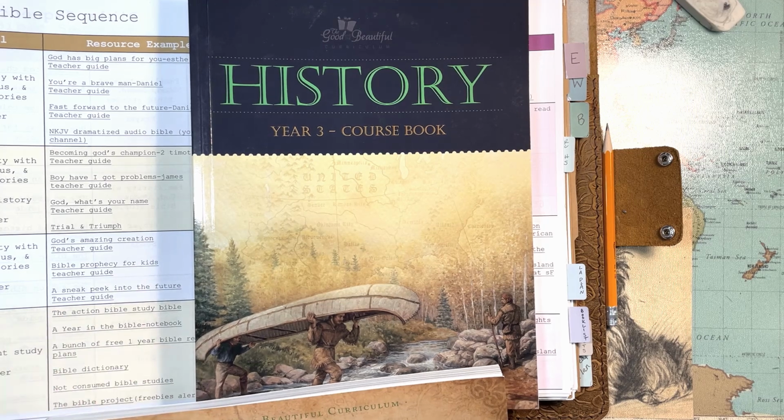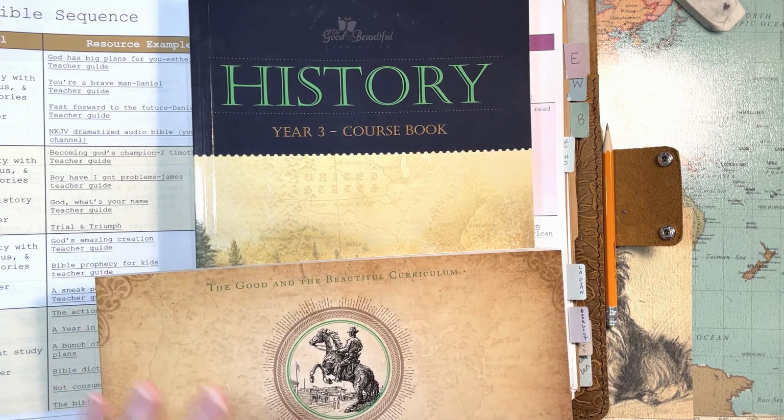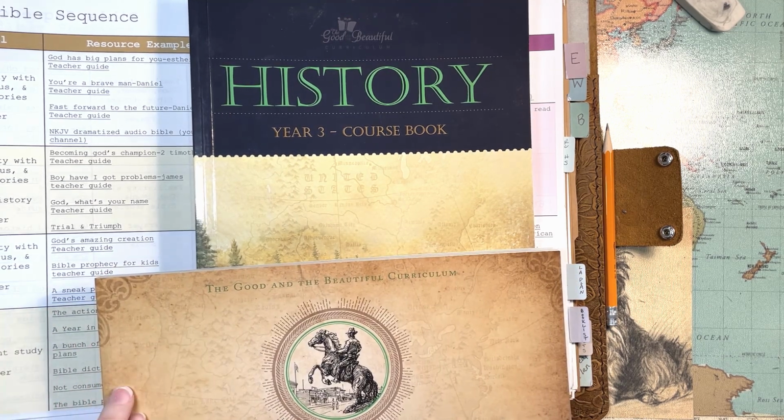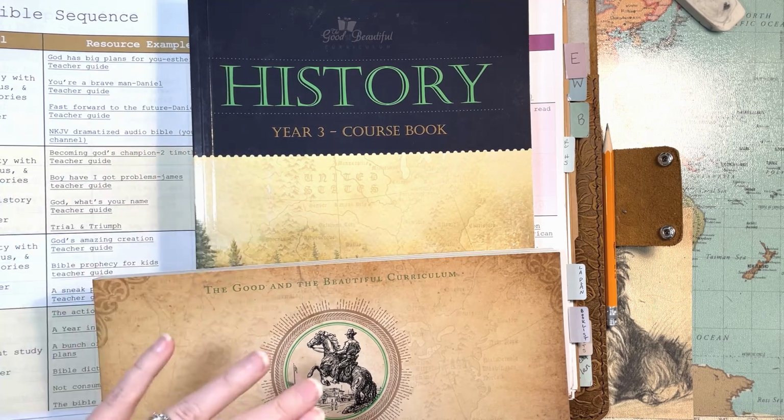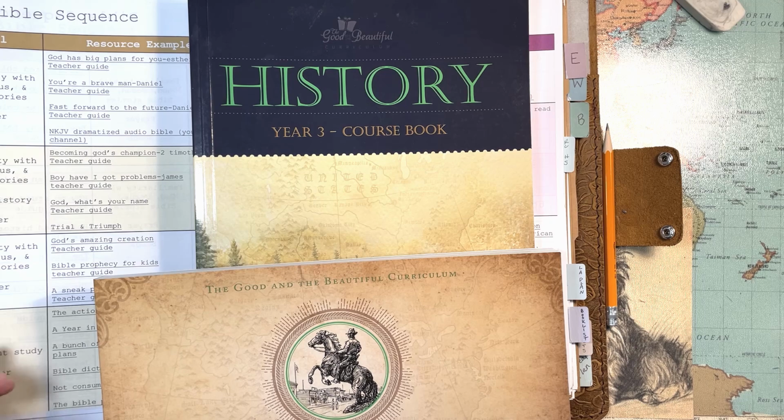I was already doing this with his older brothers, and he can just jump in. First thing in the morning, we do Bible as a family time, and then we do some kind of read aloud time, and I alternate between this history program and other read alouds, which I do want to make a video where I just go through.